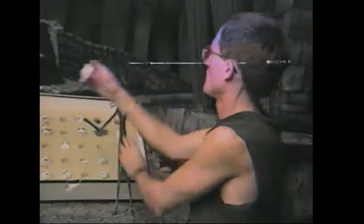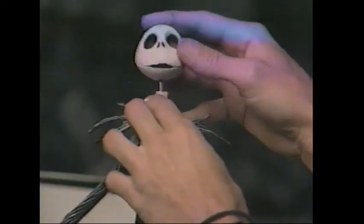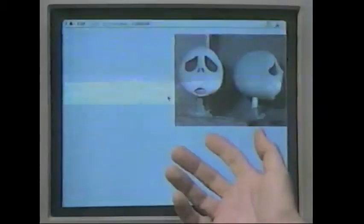It's a very tense, very, I don't know, I get very nervous every time I go around it because I feel like I'm going to just knock everything over. One of the biggest challenges was to have the puppets' mouths move in sync with the pre-recorded voices. 400 different heads were made for Jack.